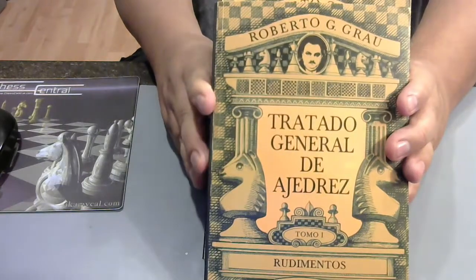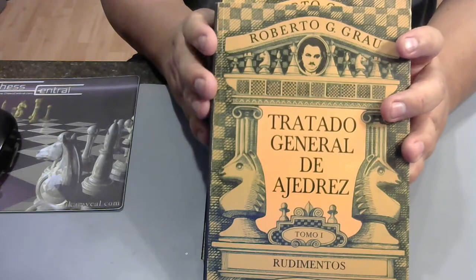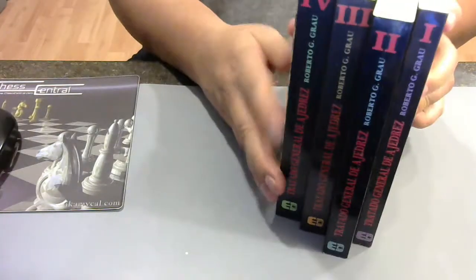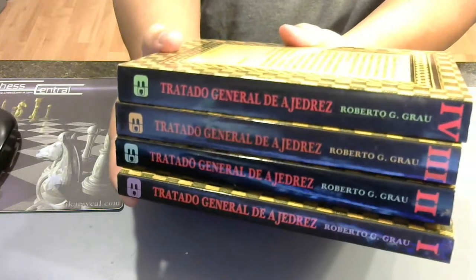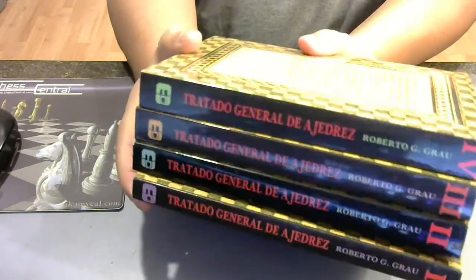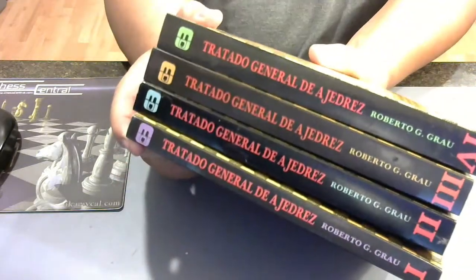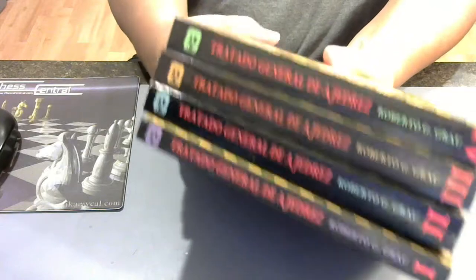And Grau was a great author. Grau was a good chess player, very good, but a great author, right? And the books he put together are amazing. I always hold it upside down, right? These have been on my bookshelves forever. I think you could still pick up the Spanish edition. I don't remember where I picked it up from. And this is all four. I'm pretty sure there's no fifth. If there is, I'll hunt it down.